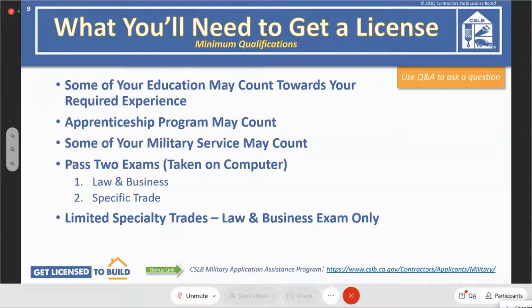Also, completing an apprenticeship program may count towards meeting some of the experience requirements. Some of your military service may count as well. Towards the bottom of the page, you can see that we have a bonus link to our CSLB Military Application Assistance Program where you can learn more.